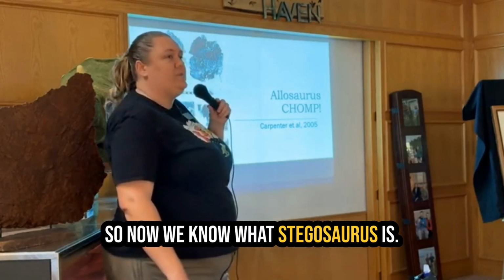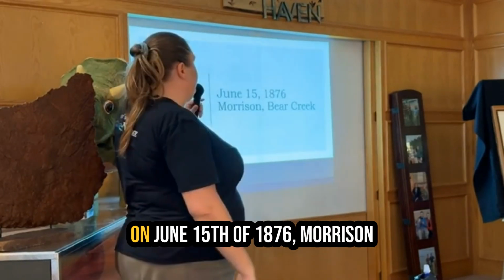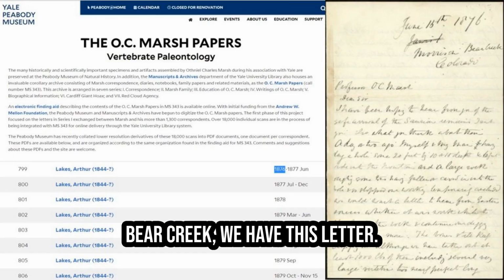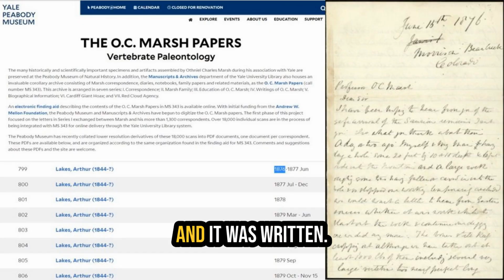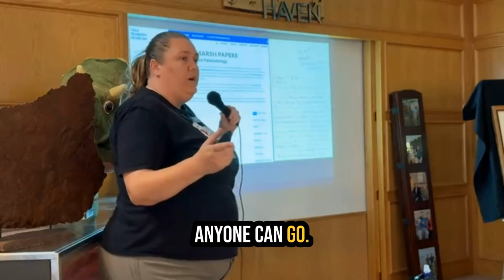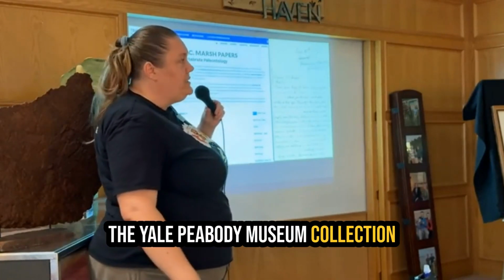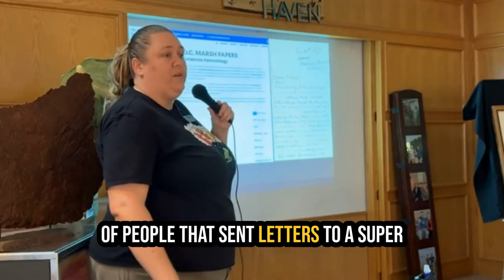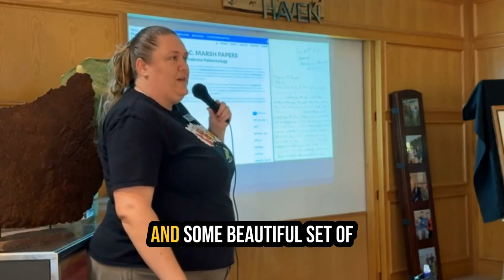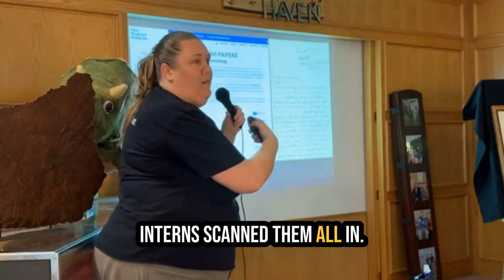So now we know what Stegosaurus is, we know what Stegosaurus has. Where was Stegosaurus found? On June 15th of 1876, Morrison Bear Creek. We have this letter that was written. So the O.C. Marsh Papers is a place where anyone can go and check out their amazing catalog in the Yale Peabody Museum collection of people that sent letters to a super paranoid person who kept everything. And some beautiful set of interns scanned them all in.